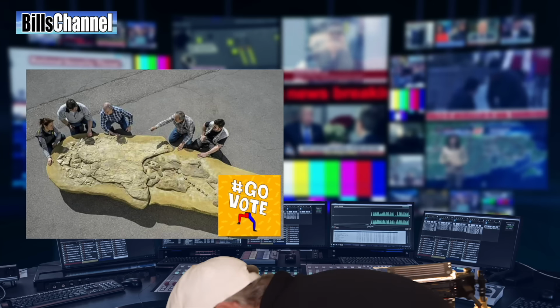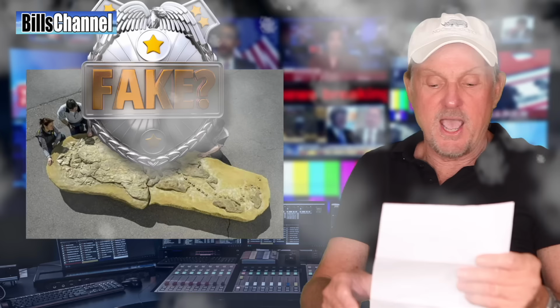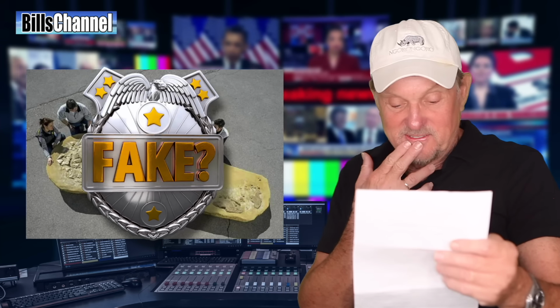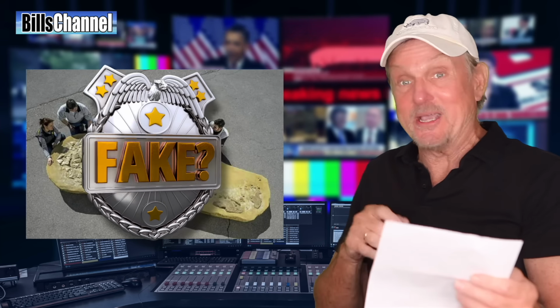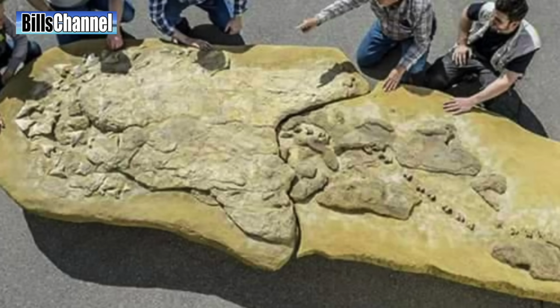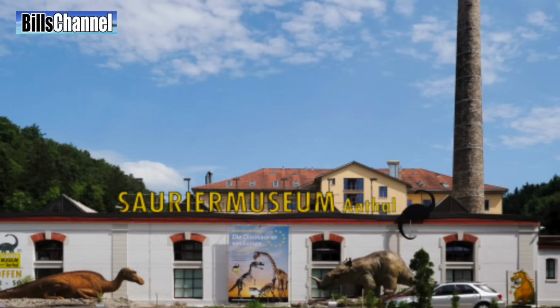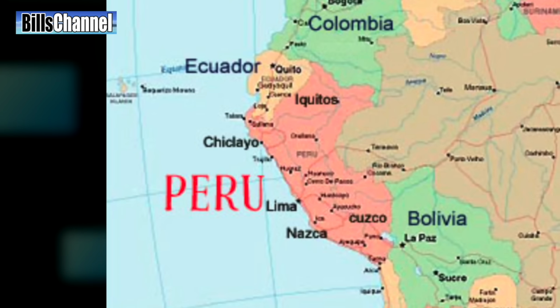Envelope number 2. And I will try not to drop the answer on the floor. And guess what? We might have some good news here. Well, actually, it's very good news because the answer is real. Thanks to ace researcher Marinus Kramer, we now know that is indeed a fossil of a baby megalodon that is currently being shown at the Suri Museum in Zurich, Switzerland. The fossil was found in Peru in 2018.